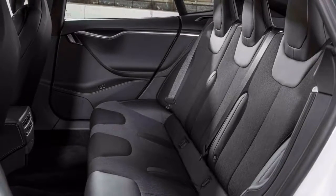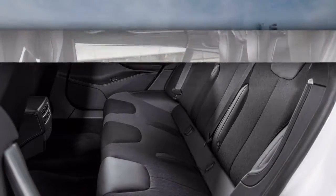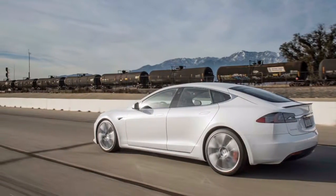The rear trunk is roomy or more average in size. Foldable rear seats allow for a vast load area, and there is still the front trunk, or frunk as Tesla like to call it, for extra storage room.